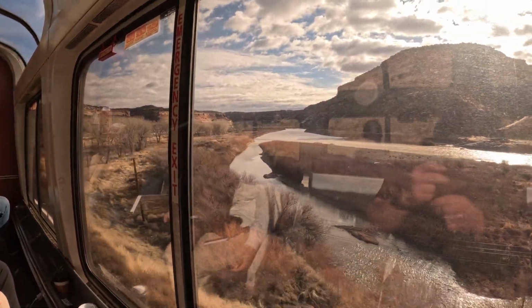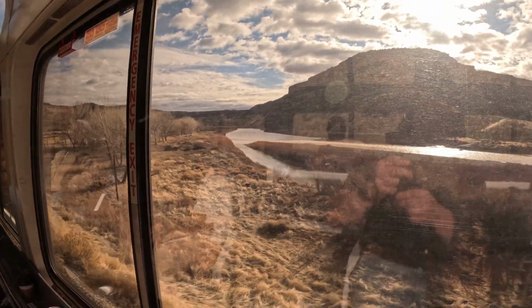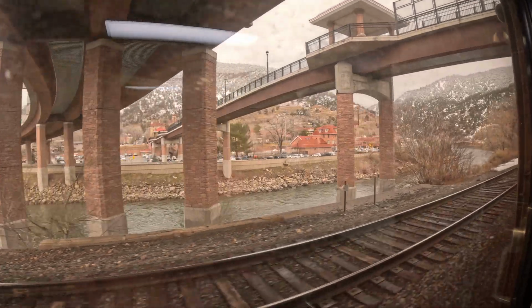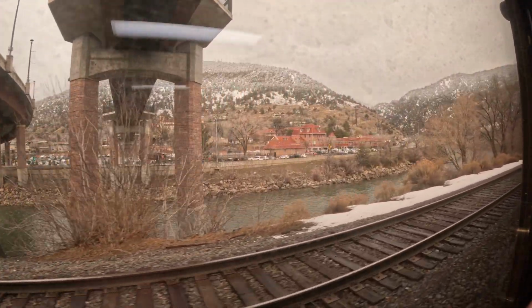In this part of the United States, where towns and roads are few and far apart, this train has bridged the gap between the American West since the Transcontinental Railroad was completed in 1869, and tonight, I'm taking you with me as we explore this iconic train.